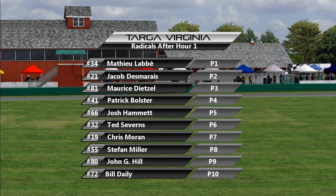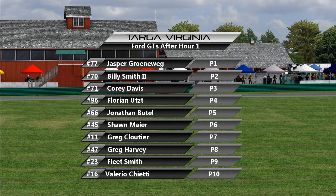Moran is up to 7th. Miller's 8th. John Hill is in 9th, and Bill Daly is down to 10th position. So Hammett's in 7th, so 2 teammates 5th and 6th for Virtual Apex Racing. But in the 4 GTs, it's Jasper Grunweg, who's still in front of Smith the second at the moment.